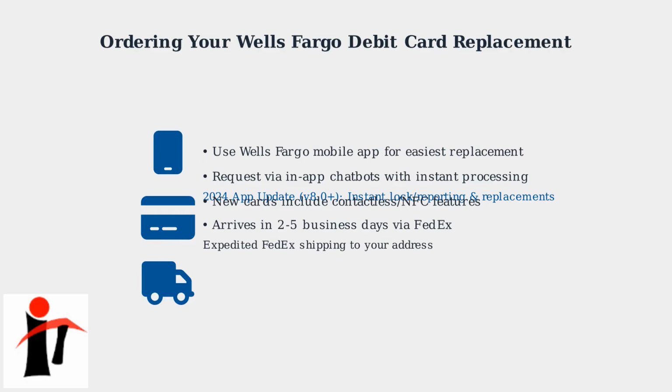Expect the new card to arrive within 2 to 5 business days via expedited FedEx shipping. Fees range from $0 to $10 depending on account type. For example, free for premium accounts.